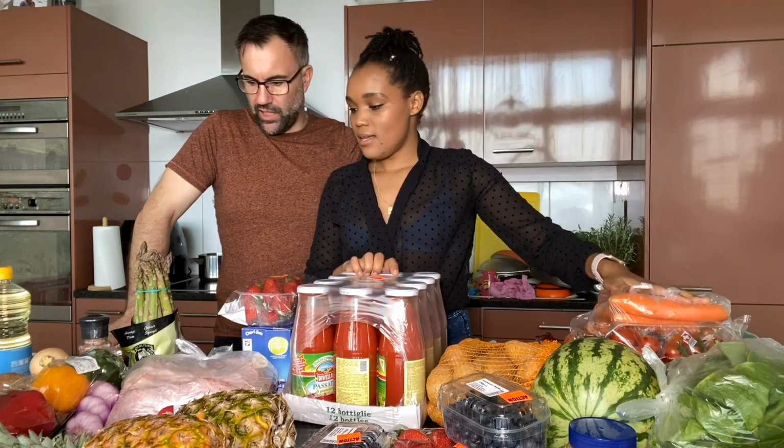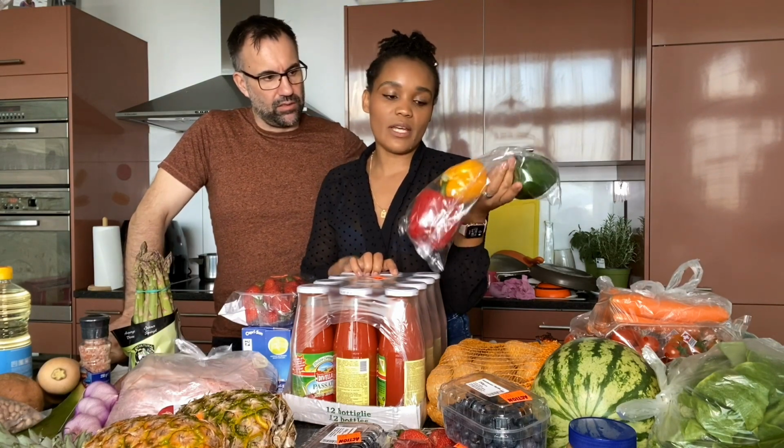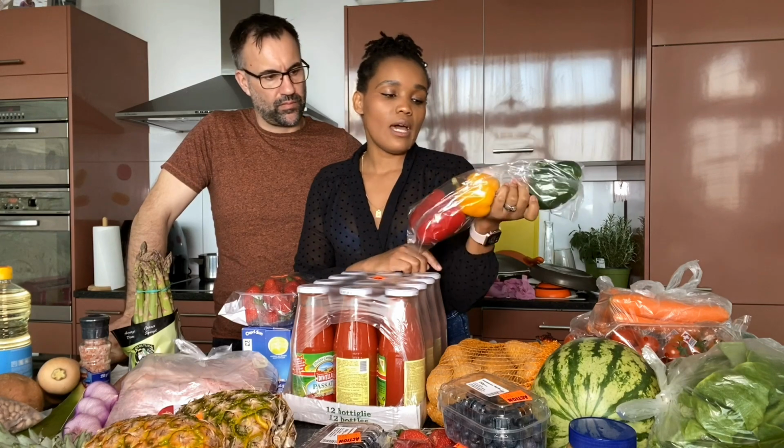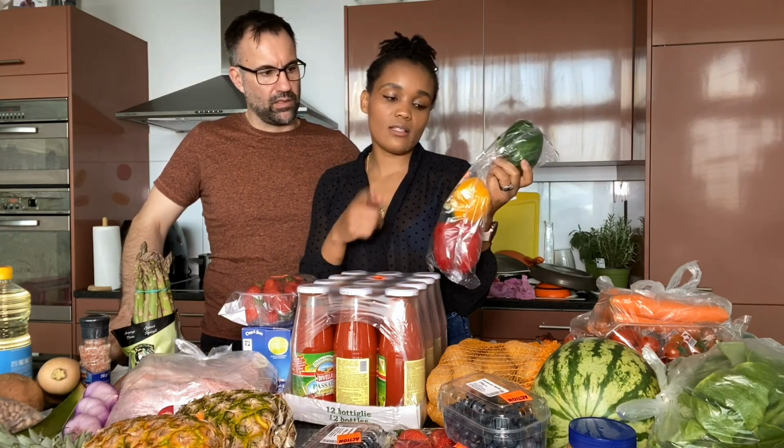Then we have capsicum, peppers. These ones we use a lot. Sometimes we use the red and the yellow for salad. The green one we use for cooking, or sometimes we just bake or grill them all mixed together. I think we buy about 3 packs of this a week. We continuously buy this one for sure, because we like it.